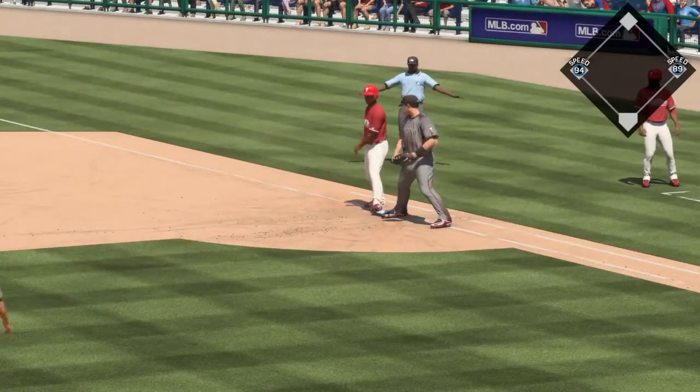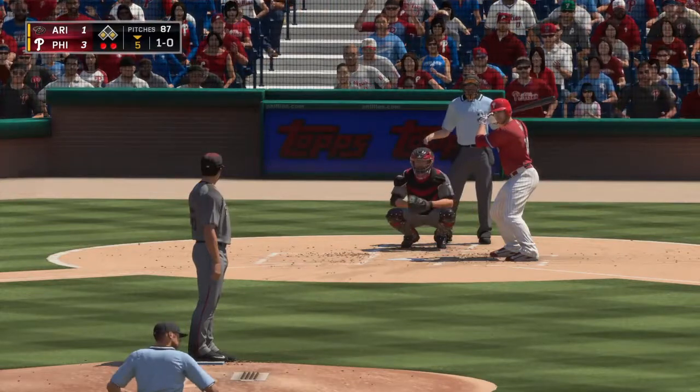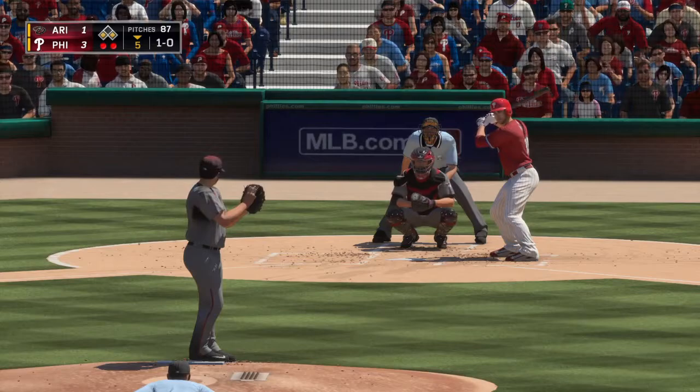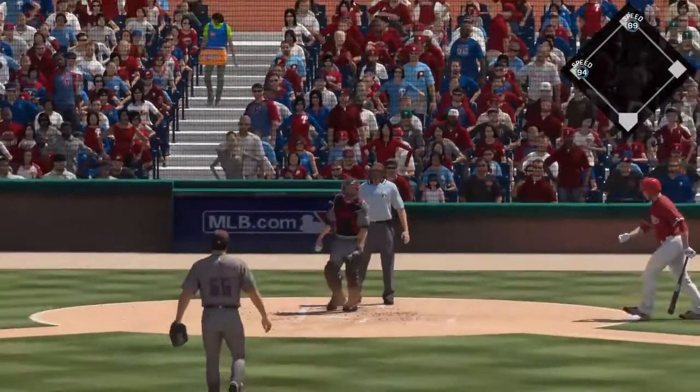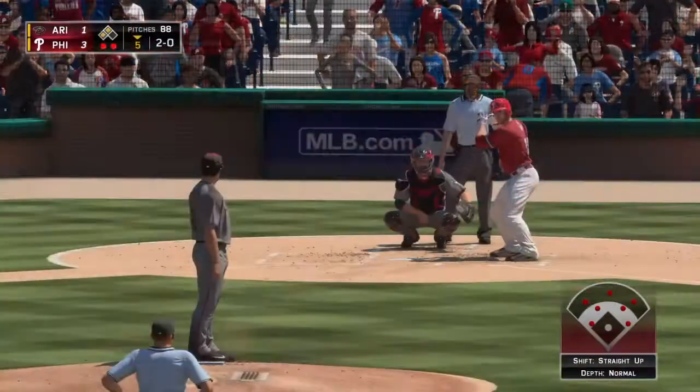Throw over to the bag, and the runner will get back standing. Simple throw over there. And there he goes towards second. Pitch misses low. The throw down. And no throw as it turns out as he takes second with ease.